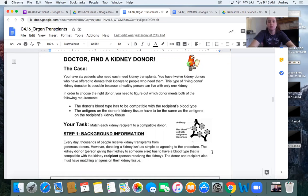1, the donor's blood type has to be compatible with the recipient's blood type. 2, the antigens on the donor's kidney tissue have to be the same as the antigens on the recipient's kidney tissue. So your task: match each kidney recipient to a compatible donor. Remember, a recipient means the person who needs a kidney, they're receiving it. The donor is the person giving the kidney.